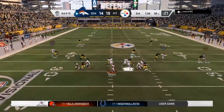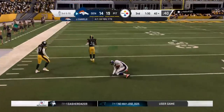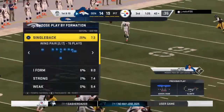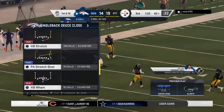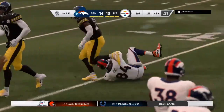To throw on 3rd down, Daniels. Looking left side, and he's got a man. It's Hall. And they're going to have themselves another first down as the tackle's made at the Steelers' 42. He's such a good route runner. Shows it there on 3rd down. Very proficient and a good pass.